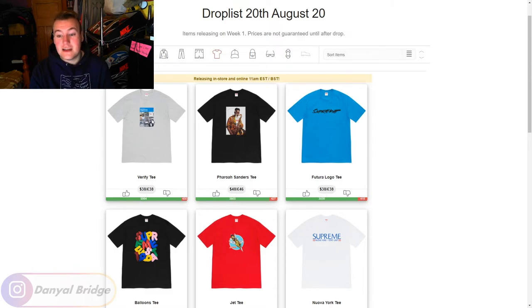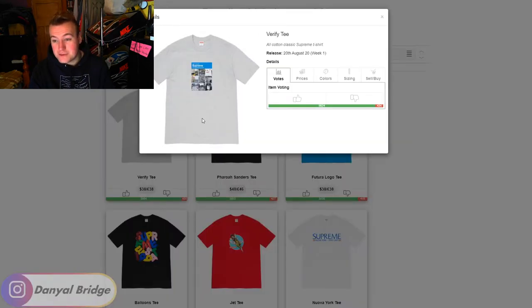And last but not least, we have the most sought after tee from the whole season, which is the Supreme Verify tee. This is the one with the captcha where you have to click on the items that are Supreme. I think that's very, very smart. I think they should have done it on hoodies and jackets and stuff like that. It's kind of sad to just see it on a tee there. Hopefully that does re-release on a bunch of other pieces later on in the season, but this is going to sell out. This is going to be one of the most sought after items this week. People are going to go crazy for this tee here.